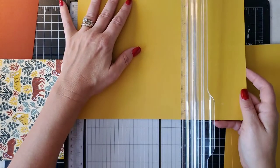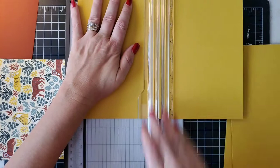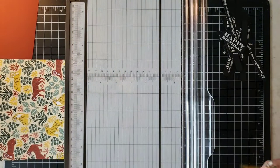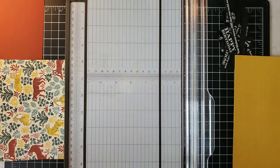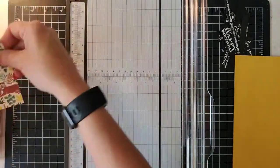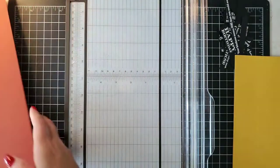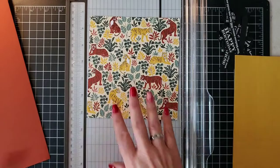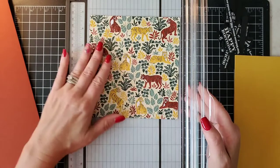So this is going to make 4 cards that all coordinate. Next, I'm going to cut my mat. Actually, I'm going to cut the designer series paper first so you can kind of see that. So here's our designer series paper.